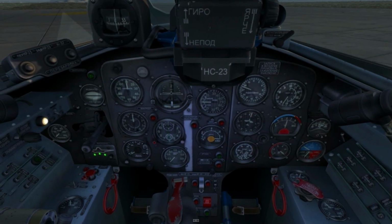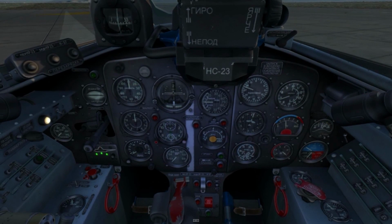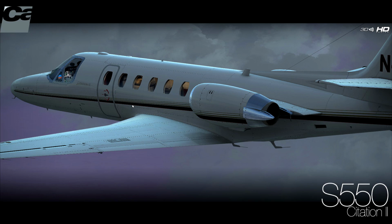The MiG-15 from Belsim Tech is available in public beta next month, but you can pre-order it now at Eagle's website for $39.99. Next up, CARADO have just this week released their Cessna Citation II S550.